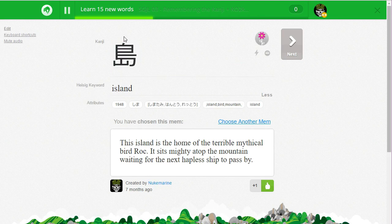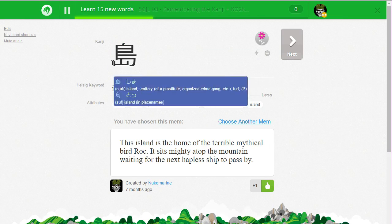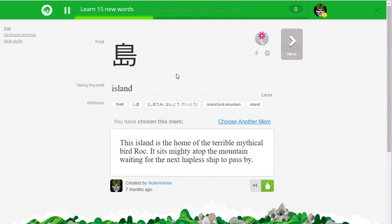Now we're going to learn this kanji for bird, and then they replace the tail feathers with a mountain, and this becomes island. So if you've ever heard the word Iwo Jima, this is the Jima of Iwo Jima. So island, and it literally is island.